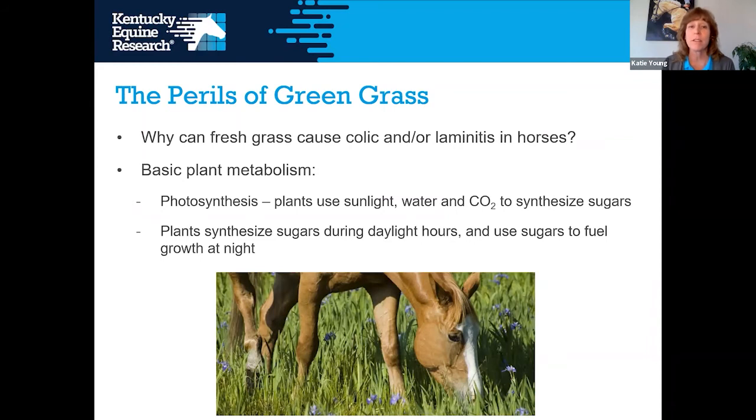So the perils of green grass. Why does the fresh grass cause colic and or possibly laminitis in horses? Well, we want to go all the way back to thinking about, you probably had a little bit of this maybe in like 8th grade science. I know that's when I first learned about it, but basic plant metabolism. And I know you've all heard of photosynthesis, where plants use sunlight, water, and carbon dioxide to synthesize sugars.